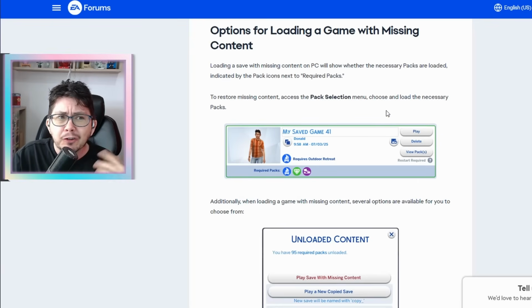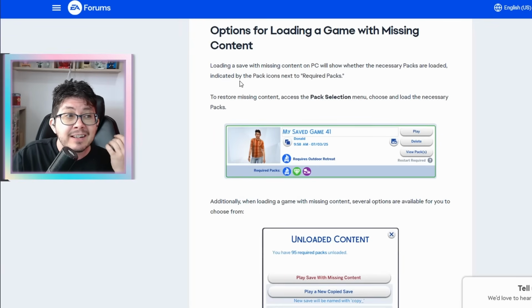They have options for loading a game with missing content, and in here they say that loading a game with missing content on PC will show whether the necessary packs are loaded, indicated by the pack icons next to required packs. So it says here, my saved game, and required packs requires Outdoor Retreat, and these other 2 packs. You can view packs by clicking this button and make sure that all of the required packs are enabled.